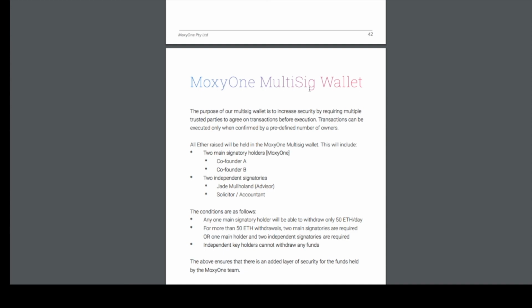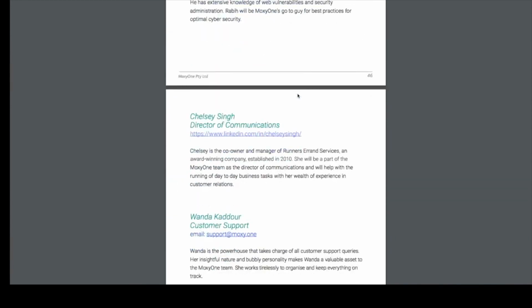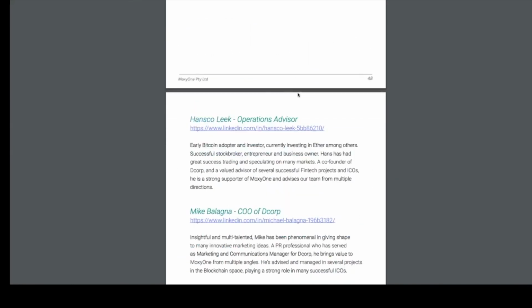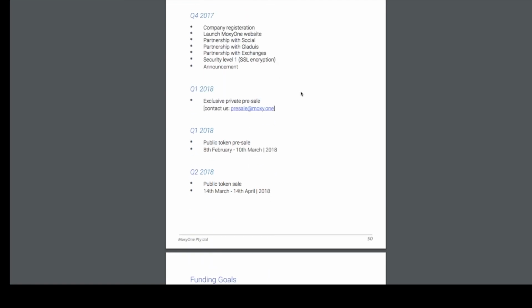Of course, they have the multi-sig wallet. So you're able to hold different wallets, different coins in your wallet. So that's the team and the advisors. Here's their roadmap.